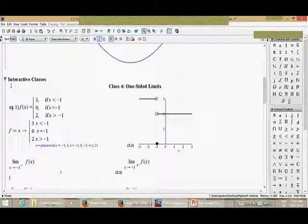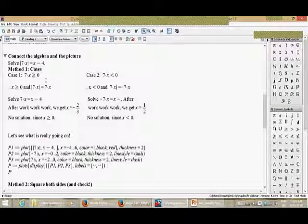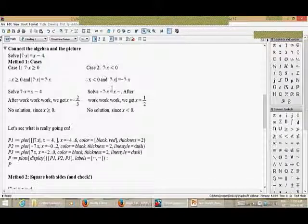We can dynamically change the question and say, what if, what if? And we do that all the time. Connect the algebra and the picture. So here's an example from another class where I want them to solve the absolute value of 7x equals x minus 4. Now, I filled in the details that we would have done in class, and I've come up with the answer. And the answer happens to be that there's no solution.